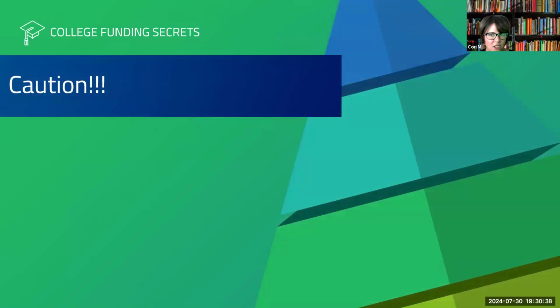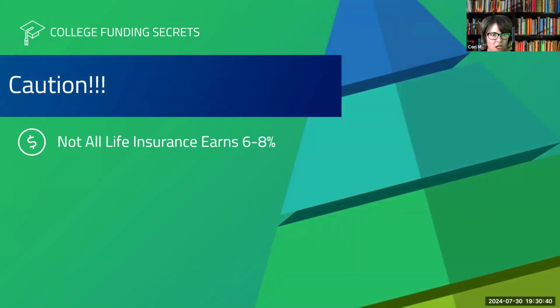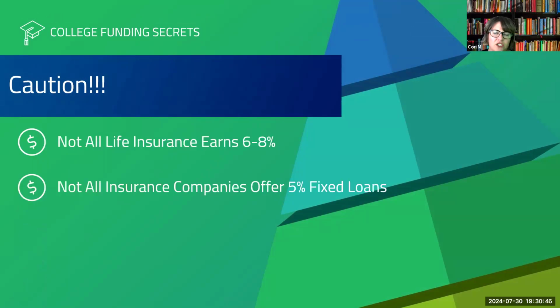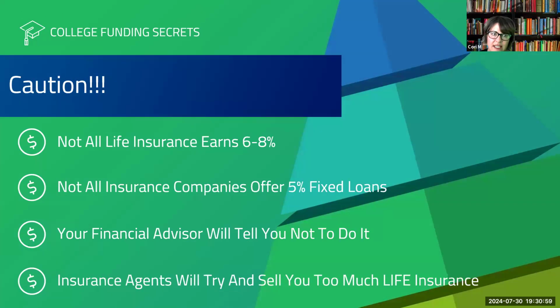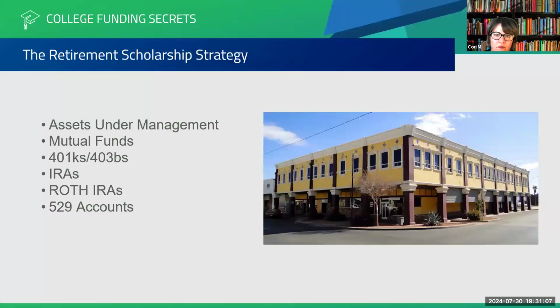Okay, but caution. Not all life insurance is going to earn 6 to 8%. Not all insurance companies are going to offer fixed loans at 5%. Your financial advisor will tell you not to do this. And insurance agents are going to try to sell you too much insurance and make those expenses too high for this to work.